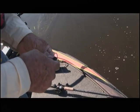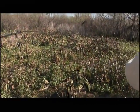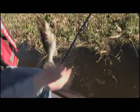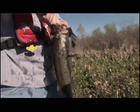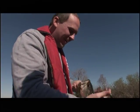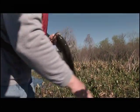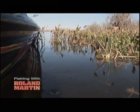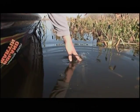There's a bite, Roland. You got him? What you got? You got one on. Hey, all right. There we go. Man, that's a good one. That thing inhaled that crawl worm. Oh, he did. Oh man, that's nice. That's solid. 3.5, 4 pounds. Oh yeah, that's a good fish. I'm gonna release him. I love to jig fish.